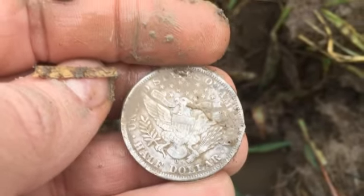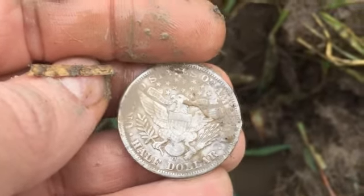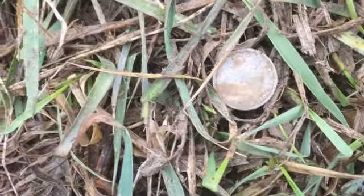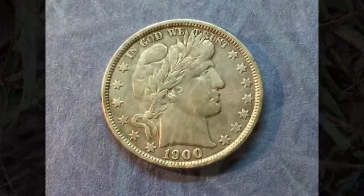I'm just going to keep poking around here for a while. I don't know if it's going to get any better than that today, but we'll keep on looking. All right, on to the next find. I'll show you a cleaned up shot in just a sec here.